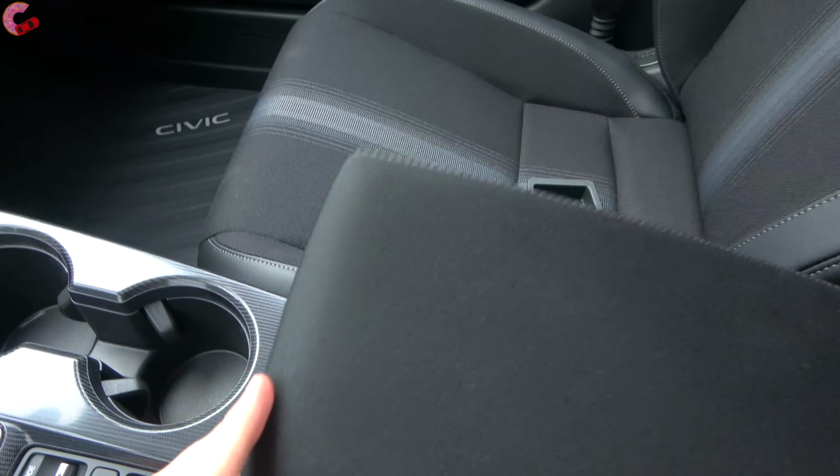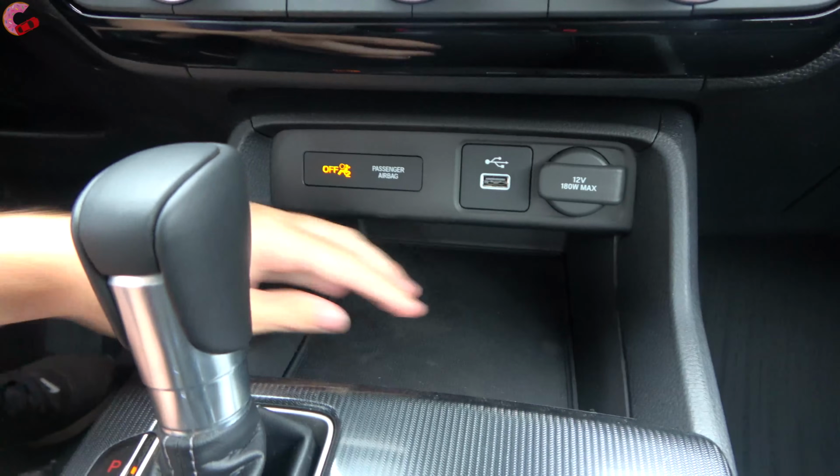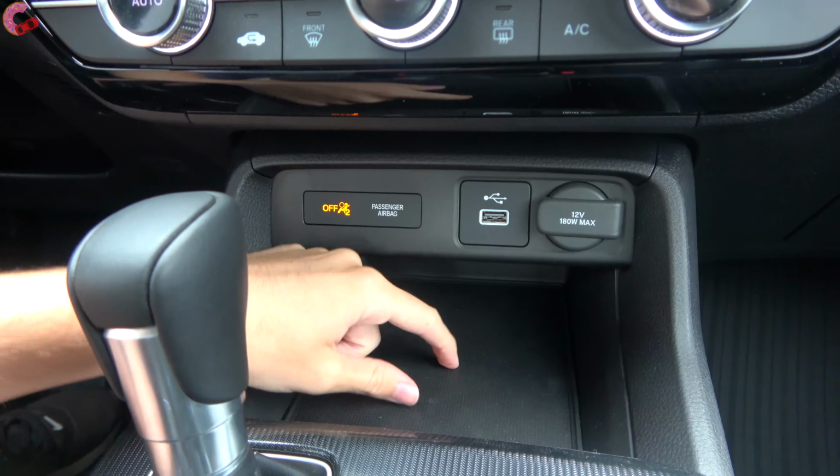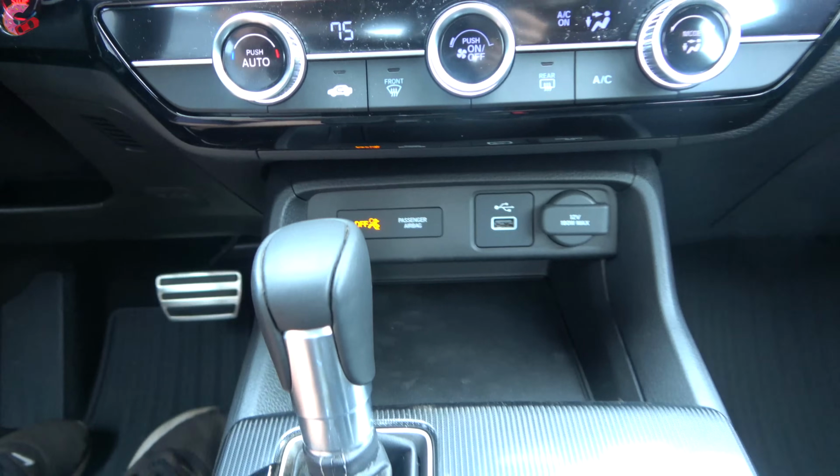So very impressive. In front of that, we've got our 2 cup holders, and then at the very front we have a large storage bin up here with a rubber lining. It is wirelessly charging on just the Touring trim level, however.